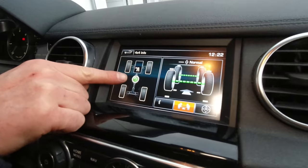Okay, one of the most important things you have to check when you check out a Discovery 3 or 4 is, I'll show you. You go in here, you lift that mat up, okay?